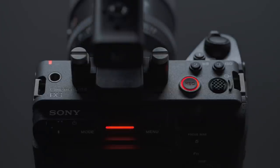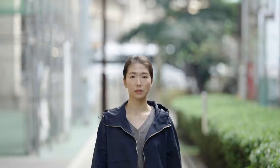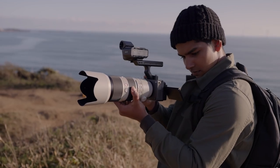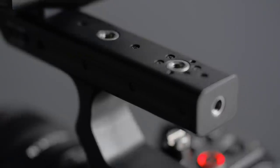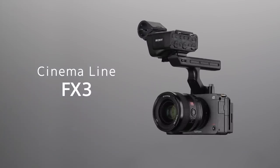This is the Cinema Line. Constantly strive to produce immersive content that pulls the audience into their world.